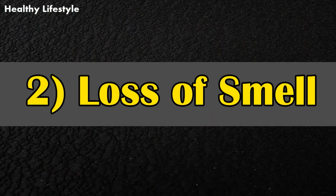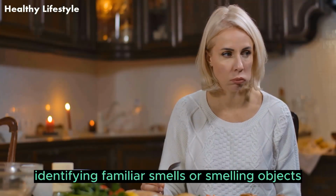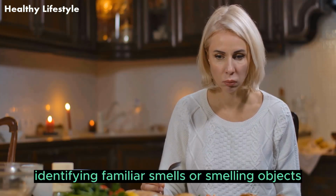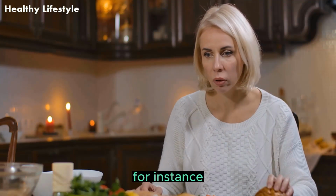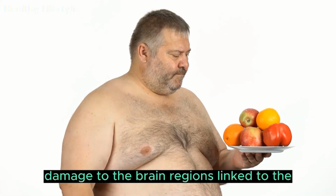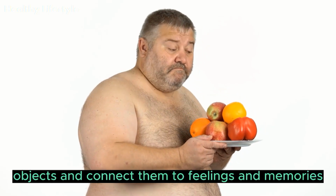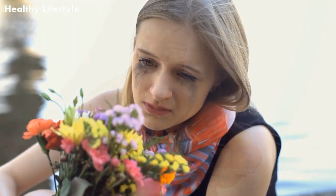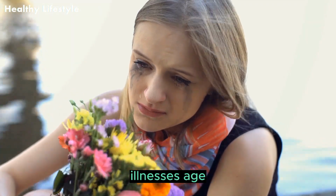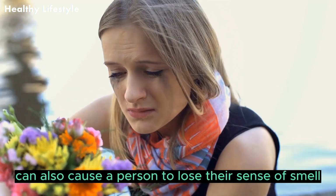Number 2. Loss of smell. This suggests that the individual could have trouble identifying familiar smells or smelling objects. They might not detect smells such as spoilage or burning, for instance. Damage to the brain regions linked to the olfactory system may be the source of this symptom. The olfactory system is the sensory system that enables us to smell objects and connect them to feelings and memories. Remember that allergies, illnesses, age, and nasal congestion can also cause a person to lose their sense of smell.